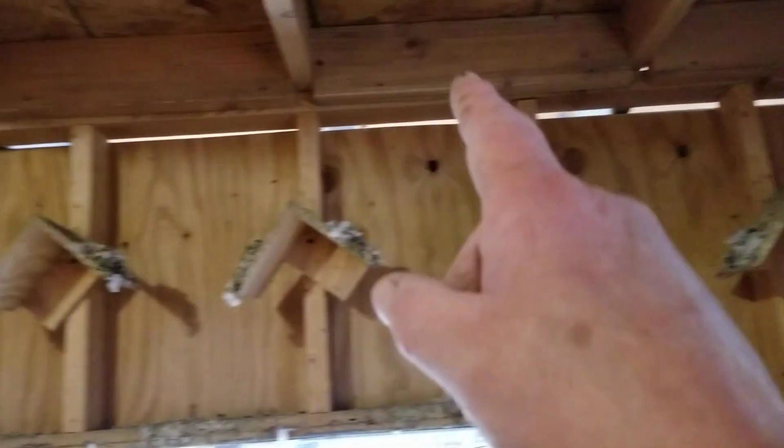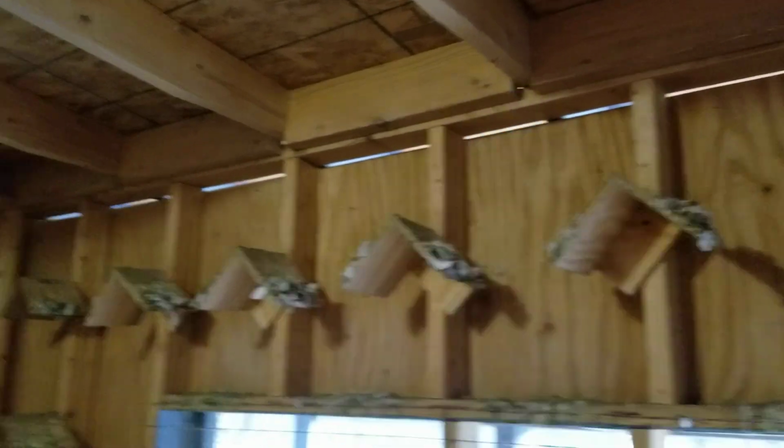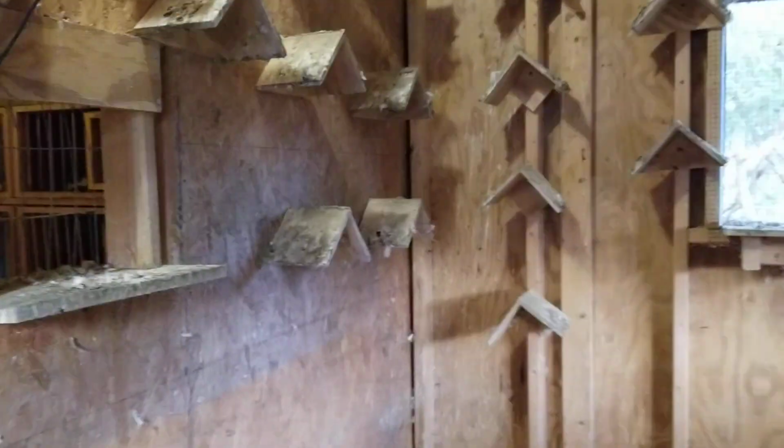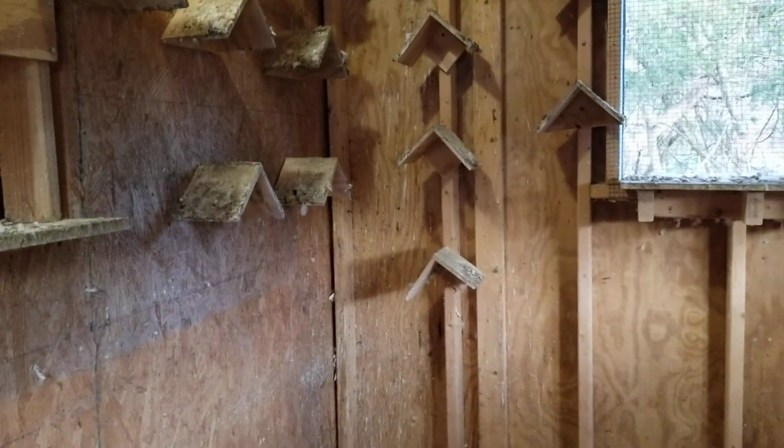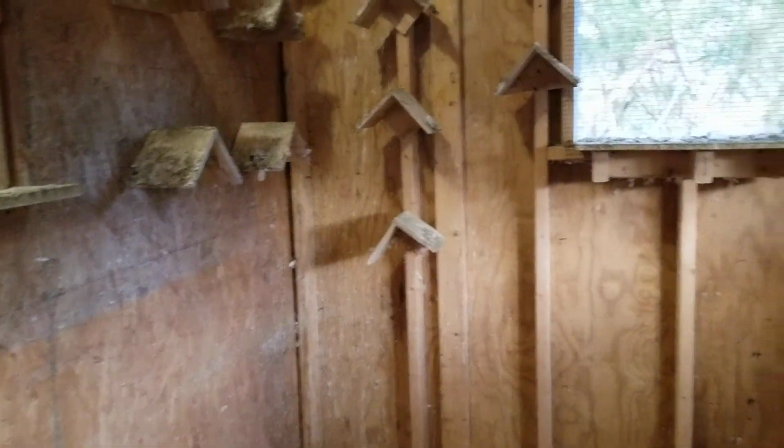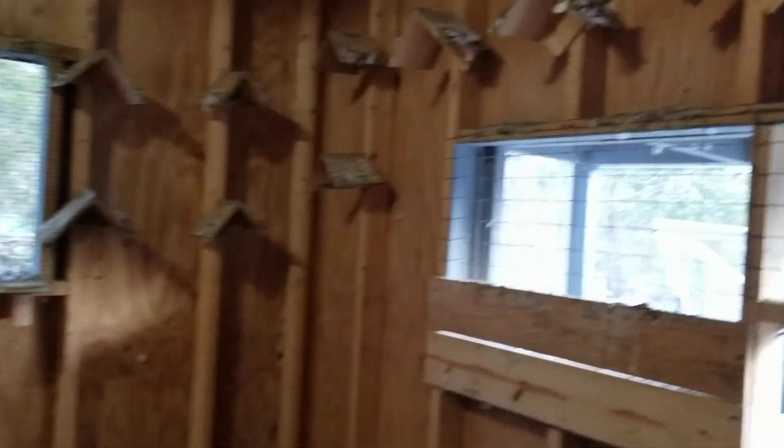There will be nowhere, like how I blocked it off up there in the top, where they can get up in the rafters and sit up there. It's going to be that way everywhere. They're not going to be able to sit down anywhere except maybe in a nest box if they start breeding, or on the plastic perches.